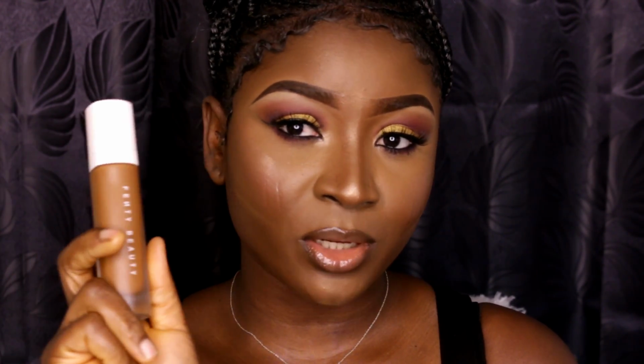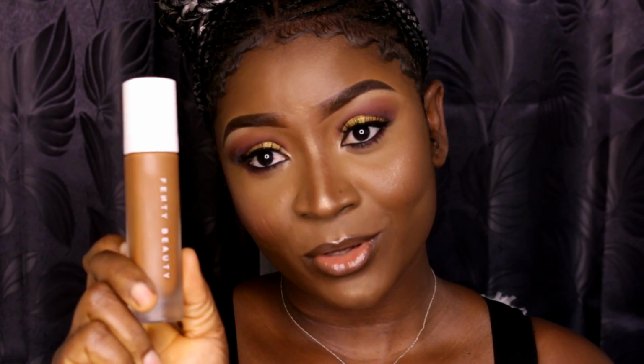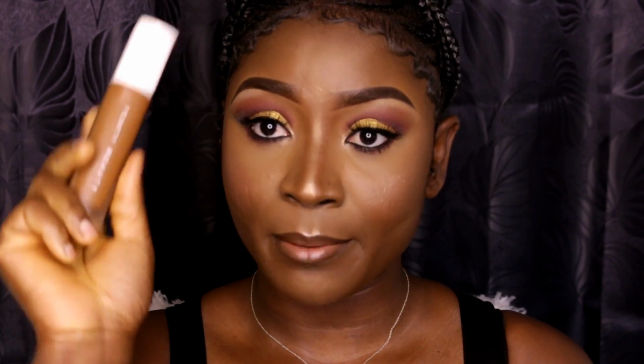So for the foundation, I really recommend it to everyone, most especially to every dark skin girls that are struggling to find foundation that will match with their complexion. This foundation is really amazing.